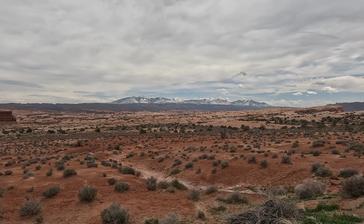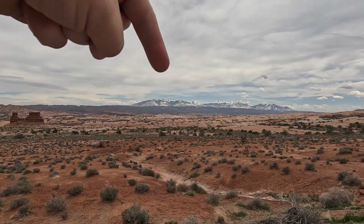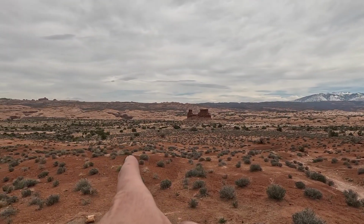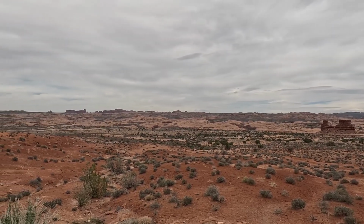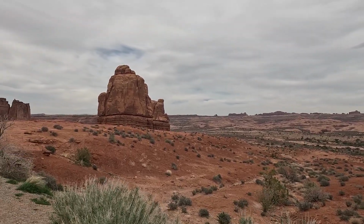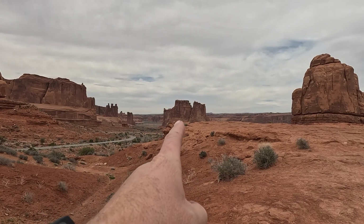Stopped over at this viewpoint, and you can see the LaSalle Mountains over there. Colorado River is right down in there. You come over here, there's a wash called Courthouse Wash. There's an arch way in the distance, I'm not too sure of that one. An Elephant Butte over there. And then coming along this way, we'll see what it says on the other side. That is called the Organ.